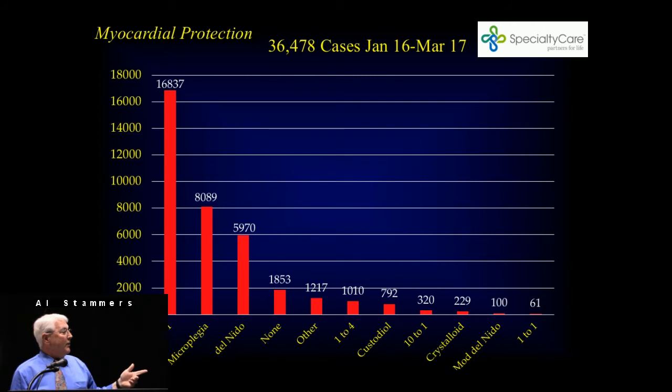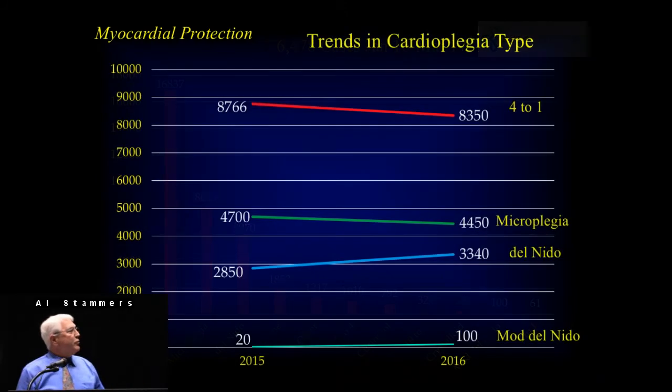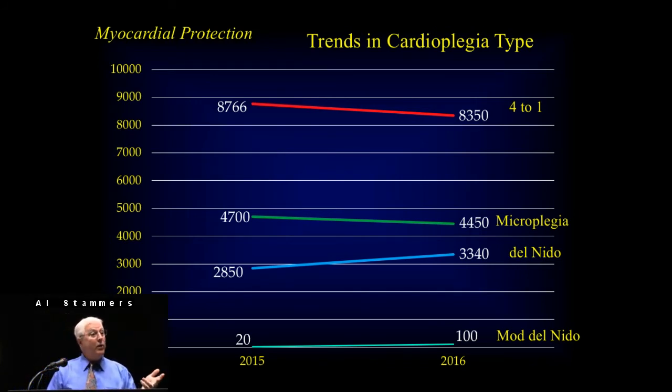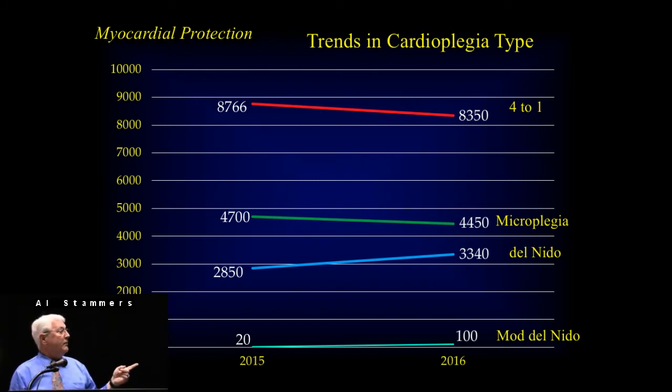Microplegia is right at 8,000 cases, Del Nido at 6, and then a bunch at none. Those are more than likely the off-pump procedures. An interesting trend is going on right now. We're seeing a diminution in the use of 4-to-1 and microplegia. They're dropping only slightly, but they are going down. And what's increasing is the use of Del Nido cardioplegia as well as modified.